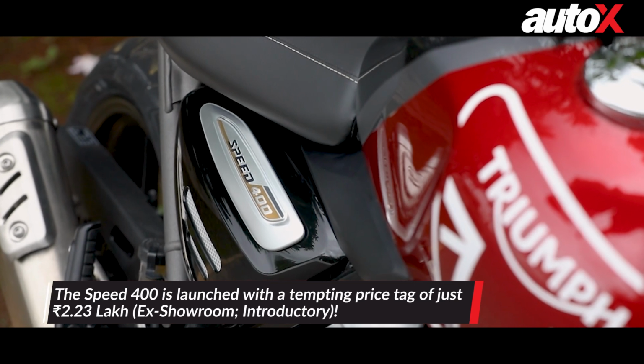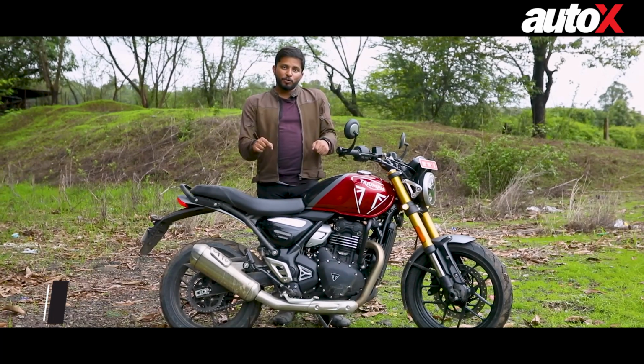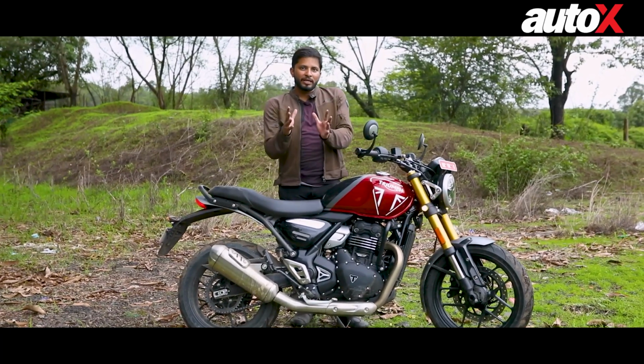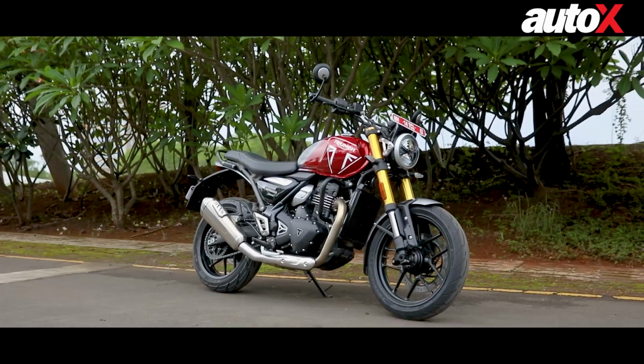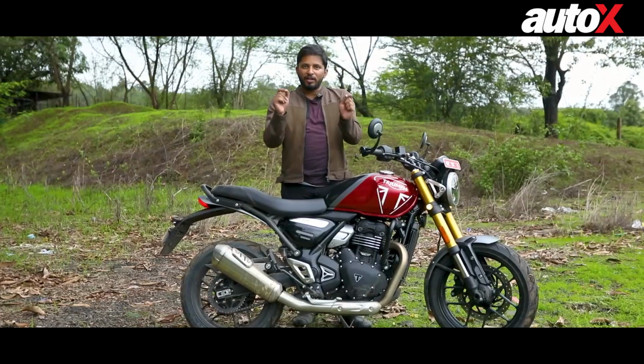Now, the thing is, that was a bit of an impulsive decision for sure. But today I've got this motorcycle. I'm going to be riding it. So let's find out if that investment would be worth it, if it's not a compromise at that price point, and if this is a proper entry-level Triumph motorcycle.